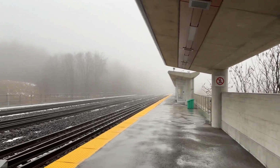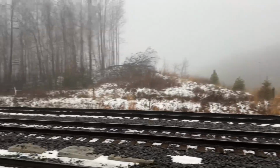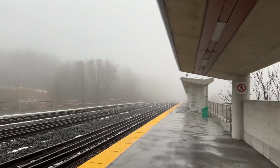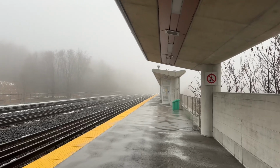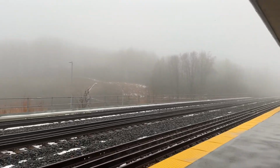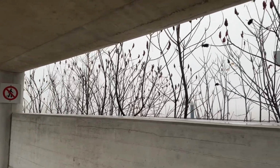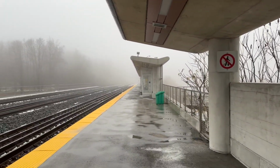So yeah, you can see that it's really foggy out, that's for sure. By the signals, and yeah. And it's also a little bit raining out, too. So one thing for sure, after I see the southbound train, I'm going to call it a day, because, like I said, it's really foggy out. It's nice to film the trains in the fog, that's for sure. It makes it a really good effect, too.